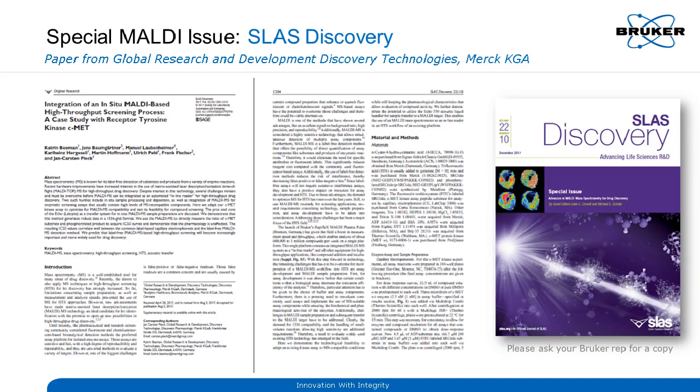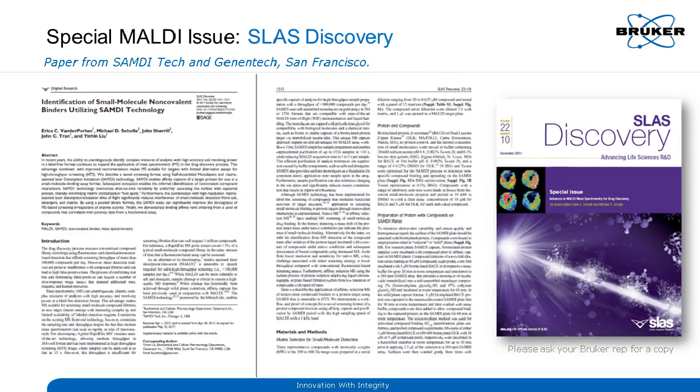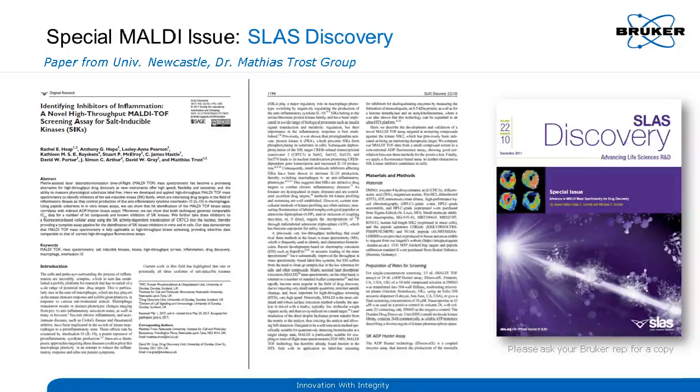Here's, for example, the paper from Merck Darmstadt about kinase screening. From Genentech in San Francisco, doing non-covalent binder screening. And another kinase paper from Rachel Heap of Matthias Stroh's group at the University of Newcastle.